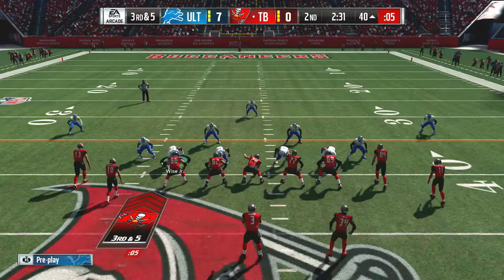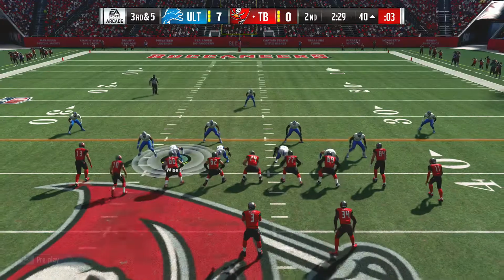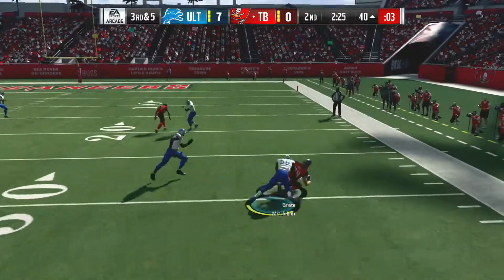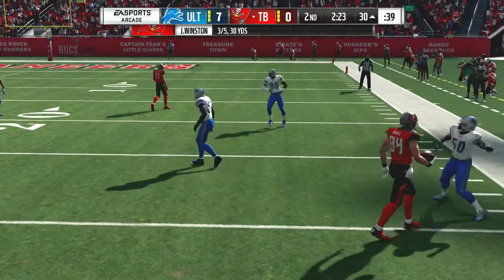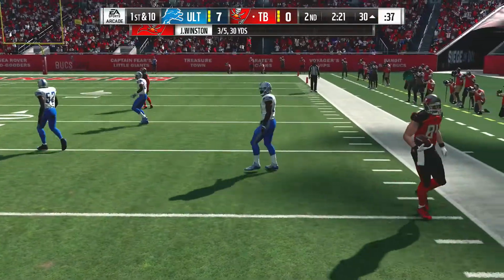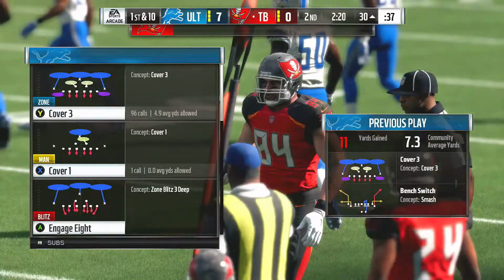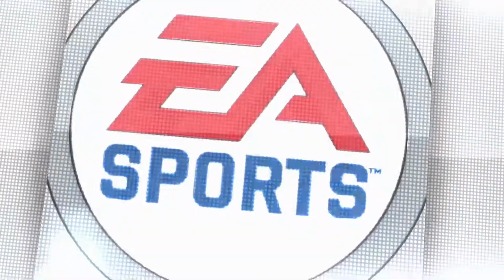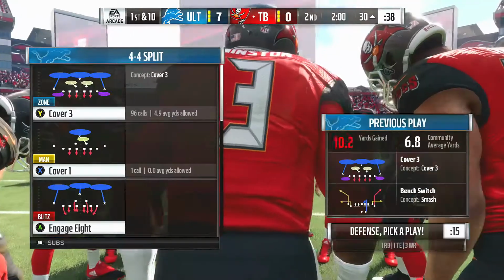3rd and 5 now. And there's a run to be happy with. Good, solid yardage. You'll take that anytime you hand the ball to a back. Here's Winston. Complete. He finds Brate. And he's going to have the first down yardage as he's down at about the 30-yard line. It's a gain of 11 yards that time, and it produces a new set of downs.